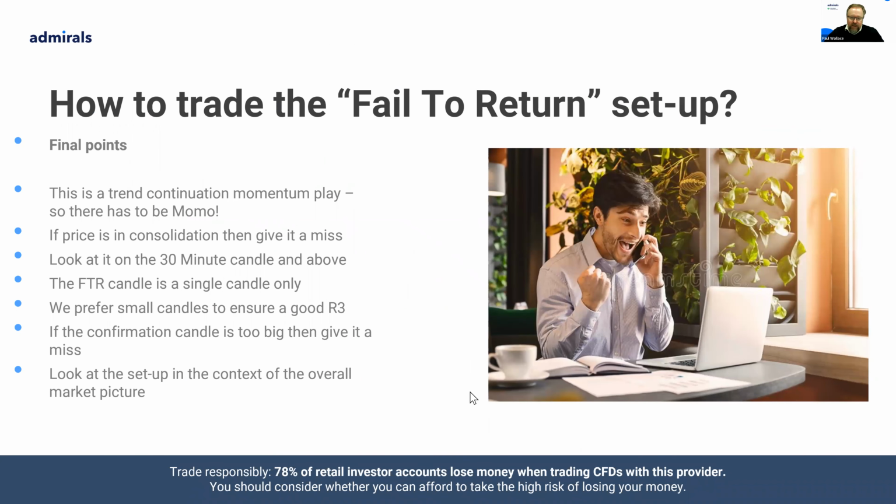Here are a couple of final points before we switch to the live markets. This is a trend continuation momentum play, so there has to be momentum. If price is in a consolidation, if price is going sideways, give it a miss. We want to see that the trend has started. For whatever reason, we haven't caught the right start of the trend, because that happens to everybody. Sometimes the market will just move, and that's okay.